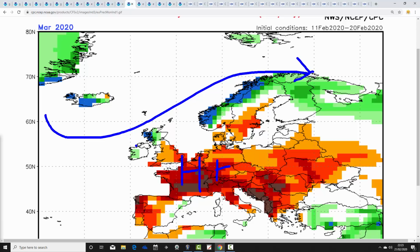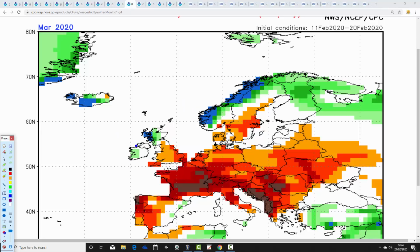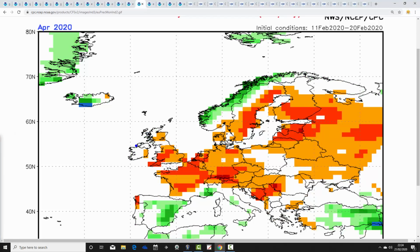Drier than average conditions taking over across many parts of Europe, including England and Wales, as high pressure builds up from the Azores. Then we go through to April, and again we're seeing signs of another drier than average month, so quite a nice spring coming up here, or early spring anyway. March, April, both signalled to be milder than average, warmer than average, and relatively dry too.